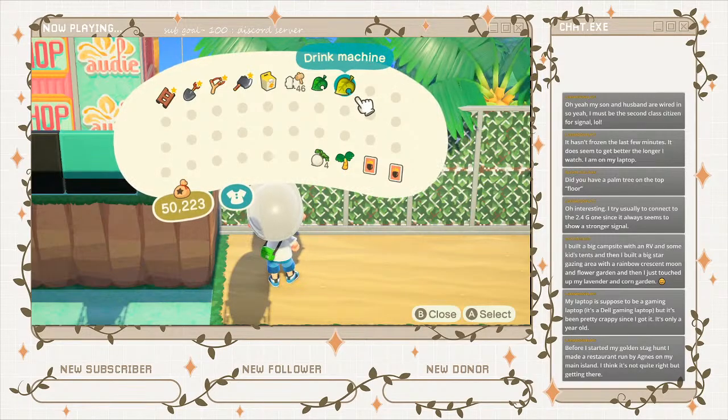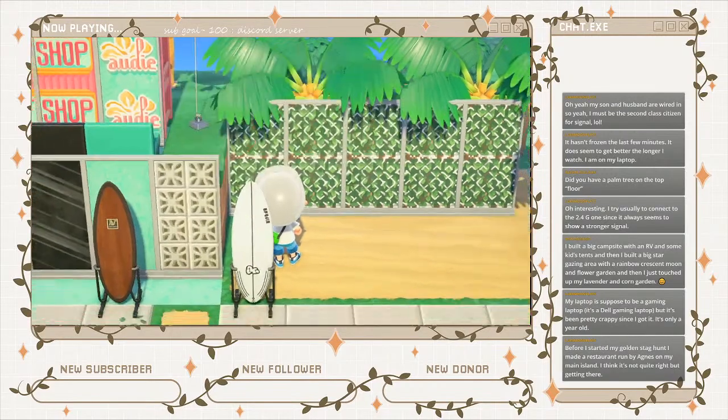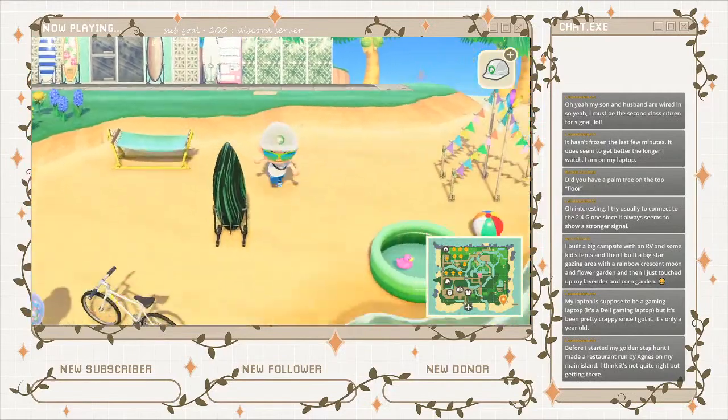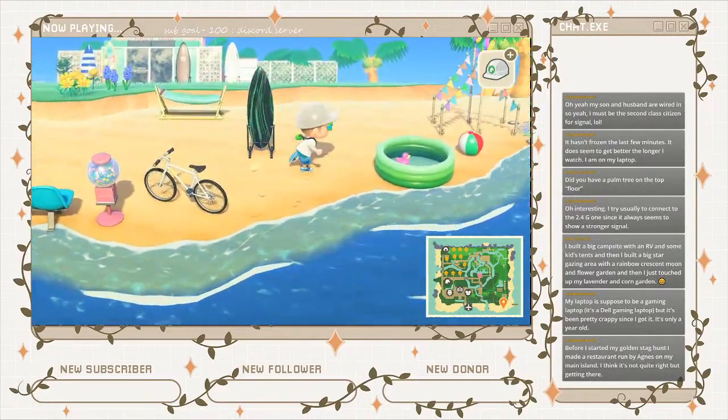Ooh, a restaurant? That's so fun. I love fun builds.